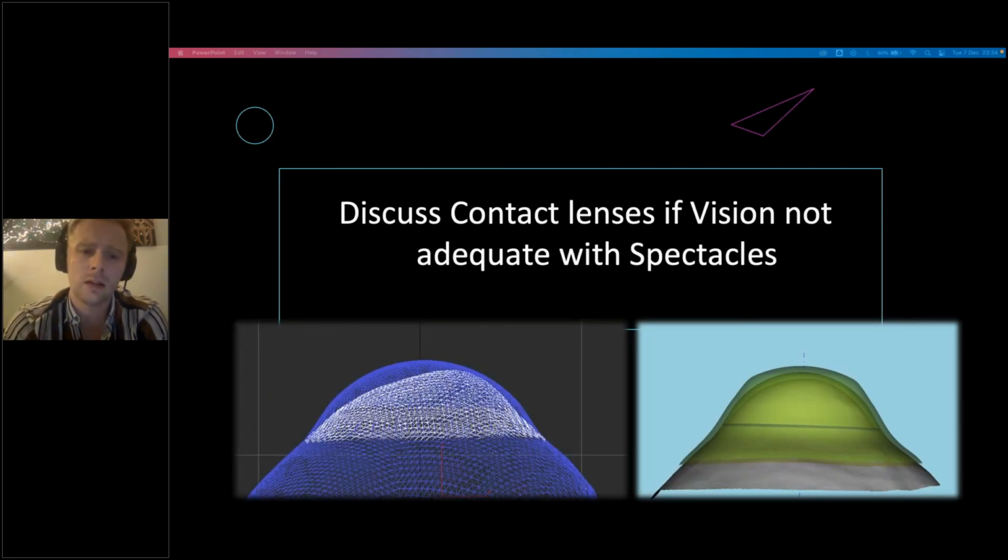And again, if you look at the example on the left, this is a corneal impression that we took. You can see there the irregular shape of the cornea, plus then the blue dome over the top. That was the corneal contact lens that we designed. And you can see that the difference is absolutely night and day whenever we molded that into the green lens at the side. That was a scleral lens.